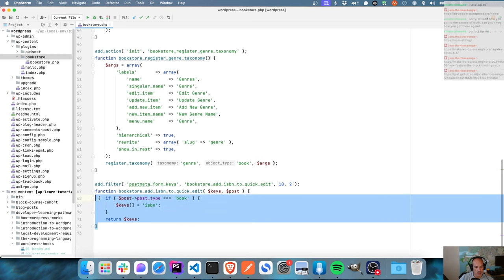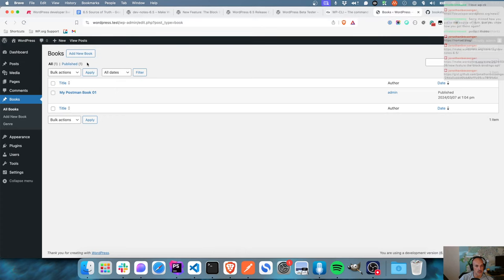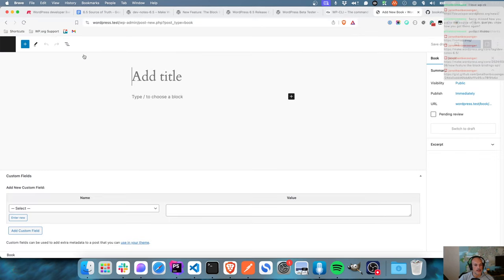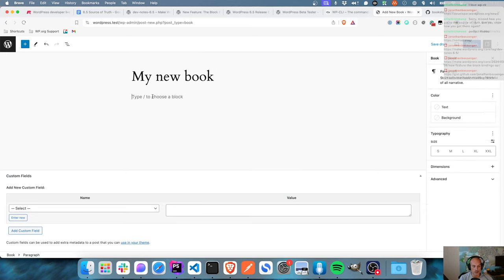And then finally, it also adds a dropdown to the custom fields panel so that when you're adding a book manually through the dashboard, you can select ISBN from the dropdown. So let me show you what I'm talking about when I say that. So if I add a new book here, I'm going to say my new book, and I can give my book some text.